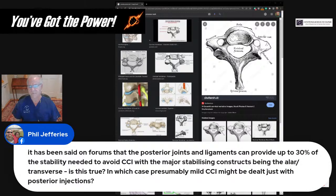Phil, it's been said in forums that the posterior joints and ligaments can provide up to 30% of the stability needed to avoid CCI, with the major stabilizing constructs being the alar and transverse ligaments. Is this true? In which case, presumably mild CCI might be dealt with just posterior injections. Phil, I think a lot depends on what it is we're talking about specifically there.